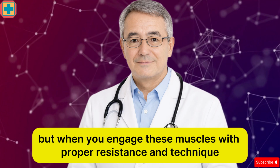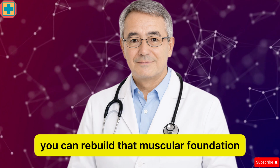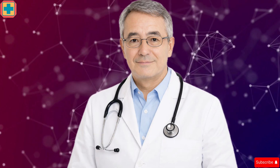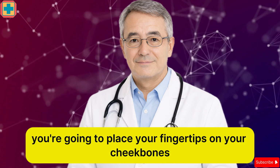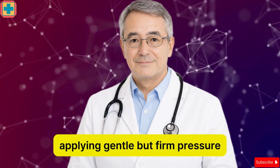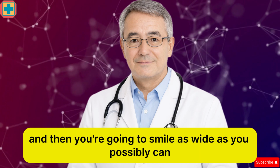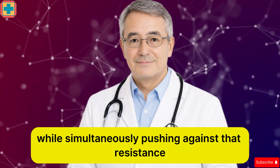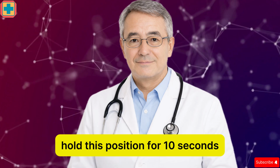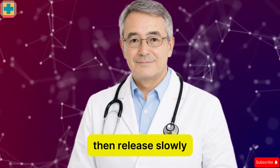But when you engage these muscles with proper resistance and technique, you can rebuild that muscular foundation and create a natural lifting effect from within. To perform this move, you're going to place your fingertips on your cheekbones, applying gentle but firm pressure. And then, you're going to smile as wide as you possibly can while simultaneously pushing against that resistance with your cheek muscles. Hold this position for 10 seconds, feeling the burn in your mid-face area, then release slowly.